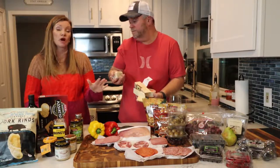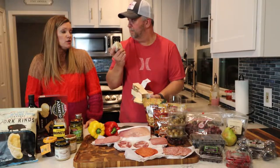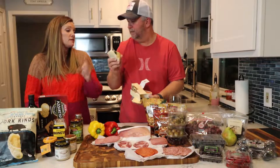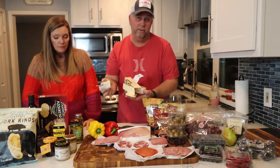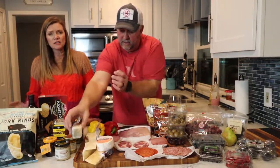And usually we do a cheddar. Right, get one of those. I just didn't today. There's tons of them out there. My all-time favorite is a blue, right? A nice, good blue is one of my favorites.